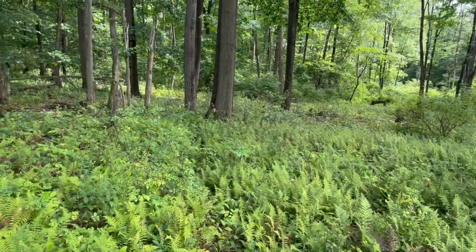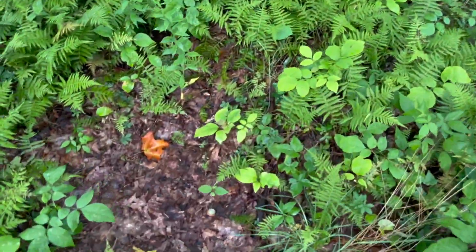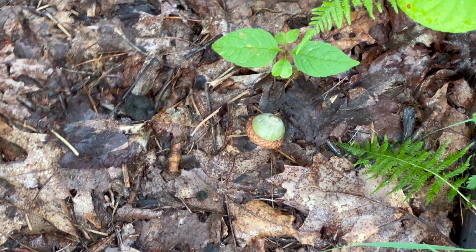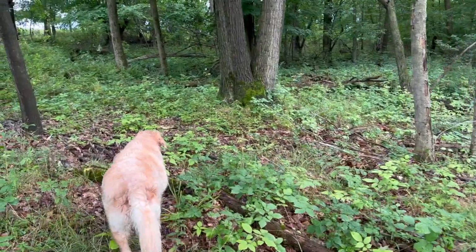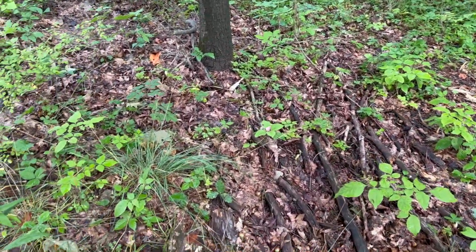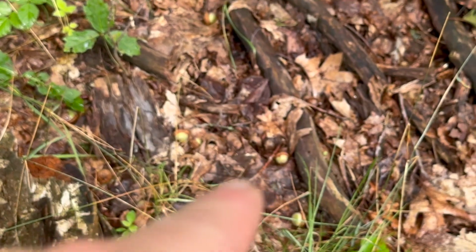Lots of ferns. Let's see if we have any early acorns falling. We do. So right here, got an acorn and a pup. So we'll back up here. So pretty soon, it looks like it's going to be a good acorn year, because I got green acorns kind of all over here, tons of acorns over here.